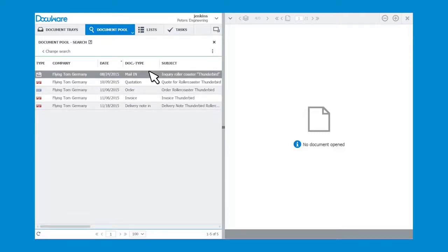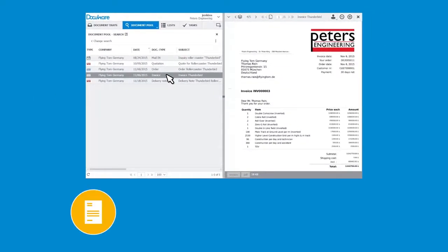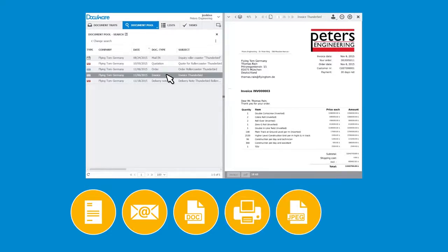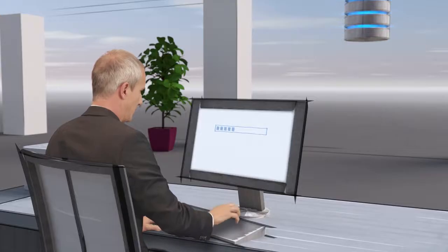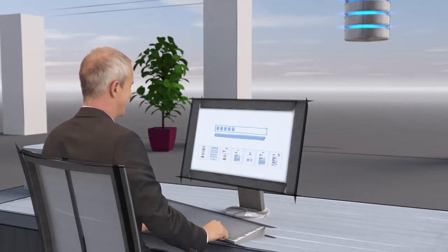In the results list, all documents are displayed clearly and can be opened at the click of a mouse, whether they are in paper format, email, Word file, fax, or even an image or video file. With this system, you can respond to queries in a matter of seconds. You save time, and your customers and partners will be happy.